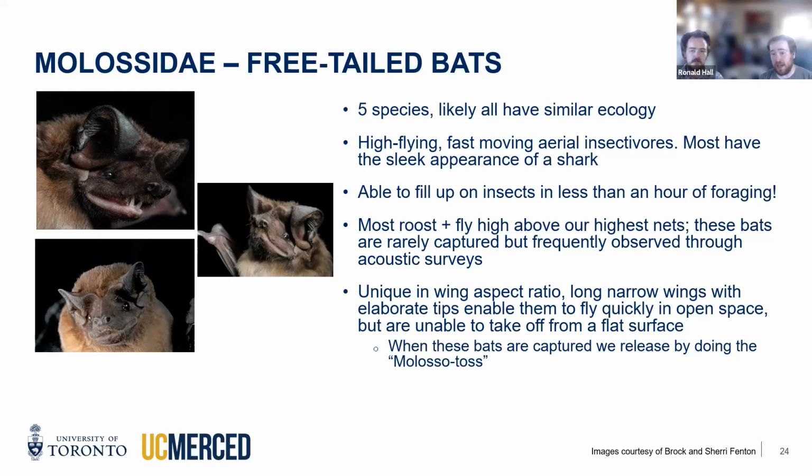But when they fly out of wherever they're roosting, so high up in a tree, high up on a cliff face, something like that, they're able to fill up on their insects in less than an hour. So you'll sometimes catch a molossid, like we've caught them in Costa Rica and Belize, and we'll look at it and think, oh, that's a pregnant female, until you notice that it is in fact a male, it's just full of bugs. Just very full. Yes.